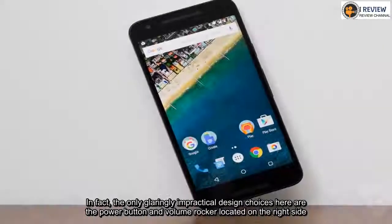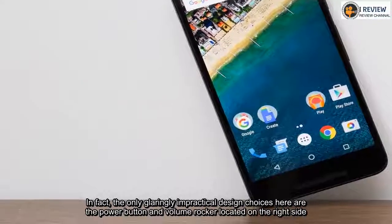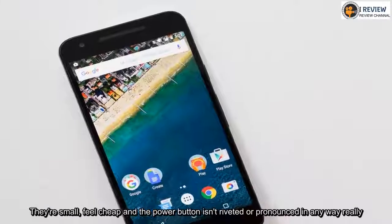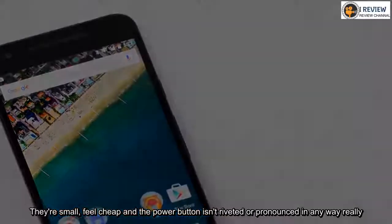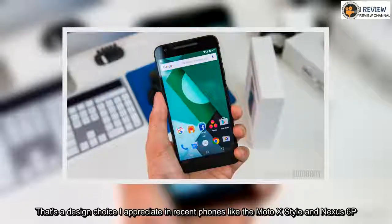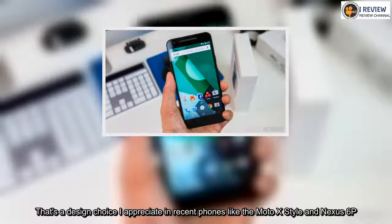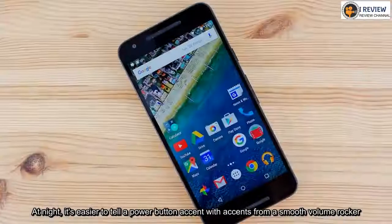In fact, the only glaringly impractical design choices here are the power button and volume rocker located on the right side. They're small, feel cheap, and the power button isn't riveted or pronounced in any way really. That's a design choice I appreciate in recent phones like the Moto X Style and Nexus 6P. At night, it's easier to tell a power button with accents from a smooth volume rocker.